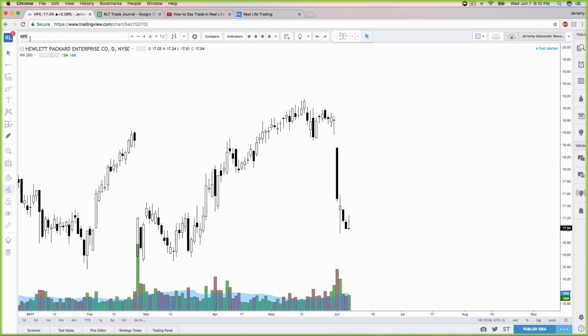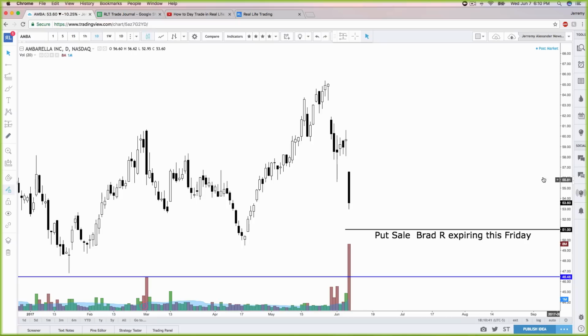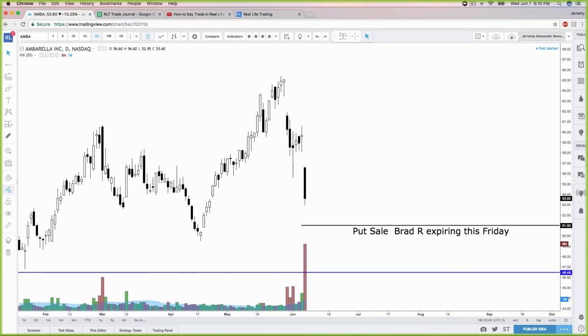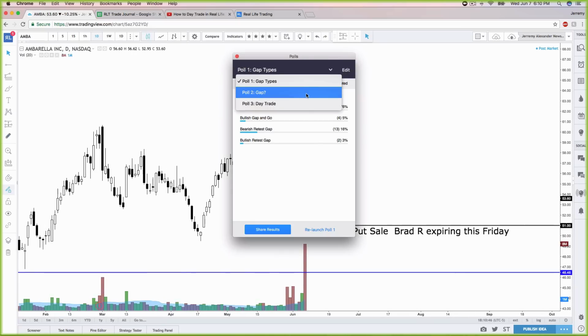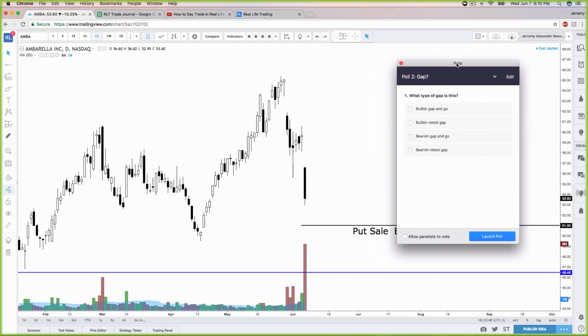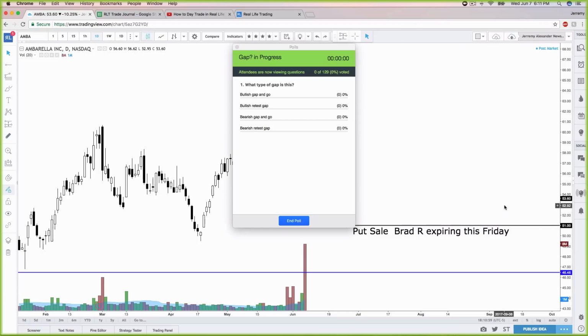Okay. Let's look at another gap. This one was today. Today, ladies and gentlemen, today. So this is AMBA. Another poll. Let's look at this for about 7 seconds. 7, 6, 5, 4, 3, 2, 1. All right. What type of gap is this? T, great job mitigating your risk. Well done.